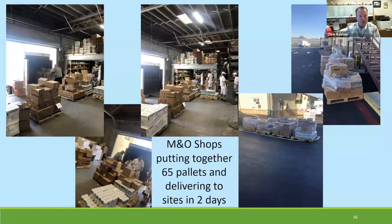Here's a picture of our crew putting together these pallets. 65 pallets were put together in 2 days. We had painters and plumbers and electricians and supervisors and everybody just putting these together in the warehouse and getting them out.